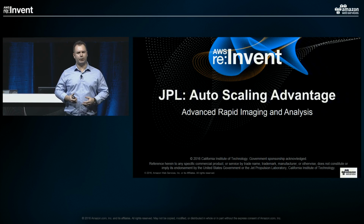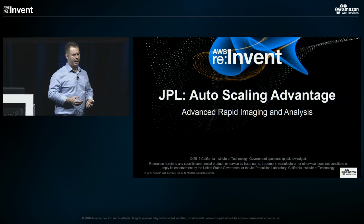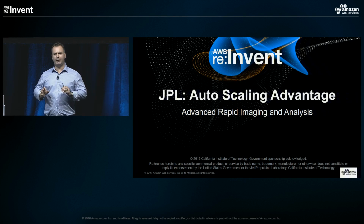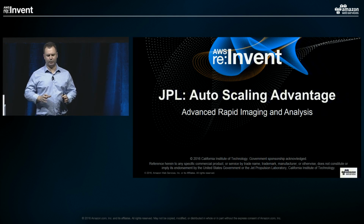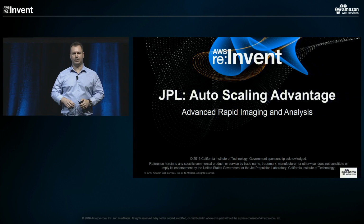Now, rather than hear me talk too much in the abstract about dynamic scaling, I told you we're in for a treat today. We're going to hear from NASA's Jet Propulsion Laboratory about an extremely compelling application of auto-scaling used for advanced rapid image analysis.